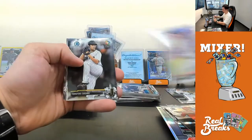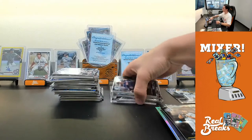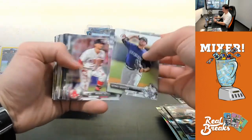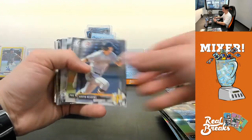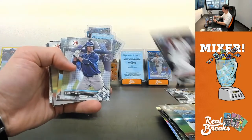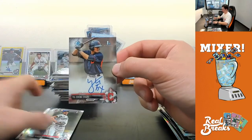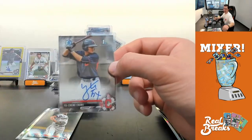Yuli Gurriel. All right, where's our auto at? Hunter Renfro, top 100. Rafael Devers, prospect chrome. Sandy Alcantara, first. Kyle Tucker. And our auto is Yu Chang. First Bowman Inc., Cleveland Indians.